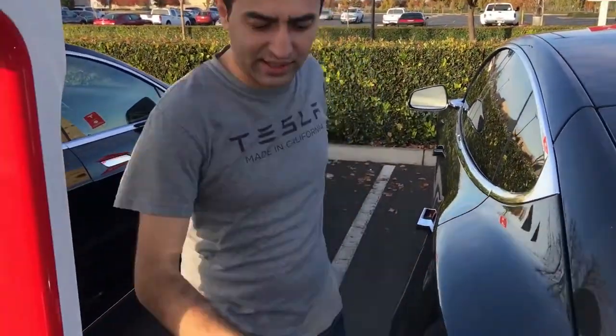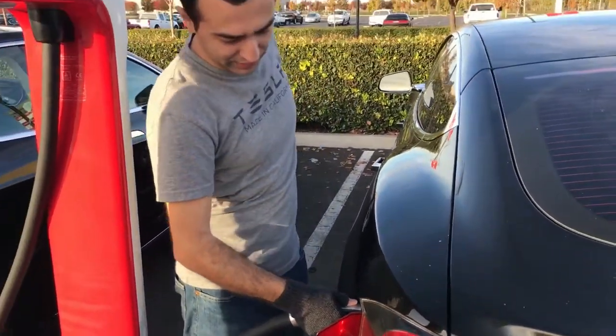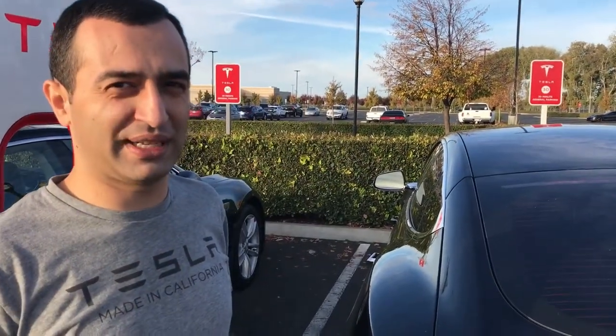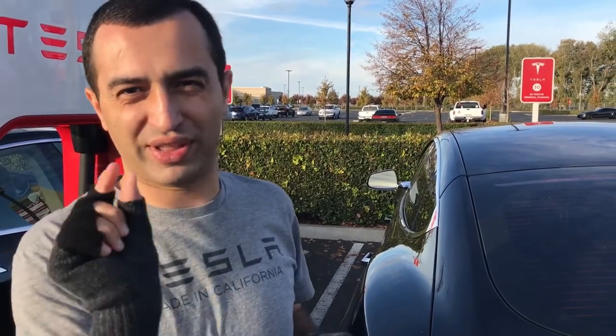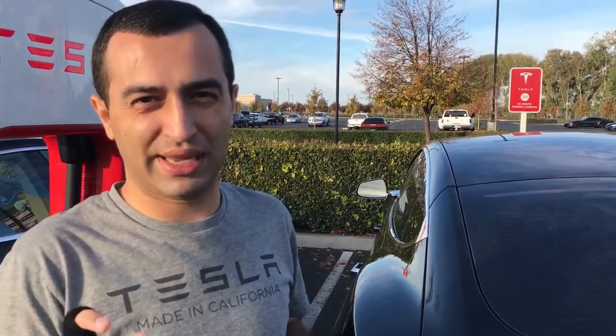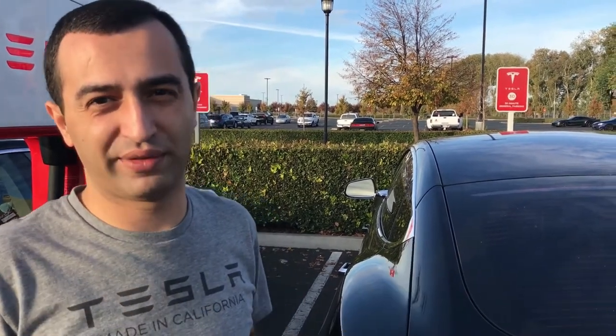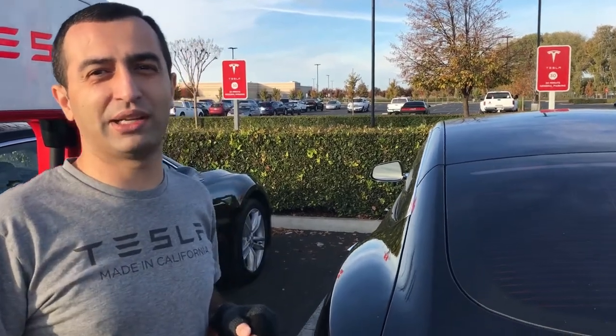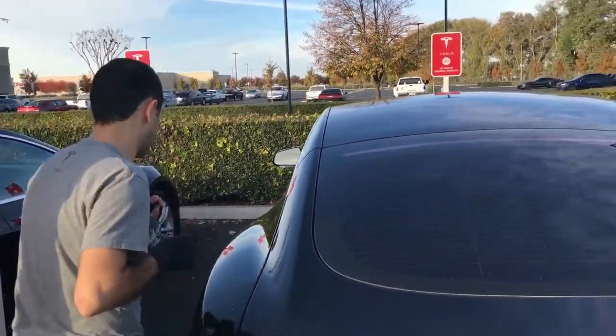218 miles, and it says we have 30 minutes left until we reach 100%. But we're not going to do 100% because it doesn't make sense to spend 30 minutes for that 10% increment. We might as well top up somewhere else and get that 10% in 2-3 minutes instead of spending 30 minutes on that. So we're going to head out, and the next stop is going to be Kalman City. Let's get in.